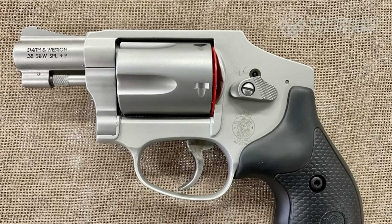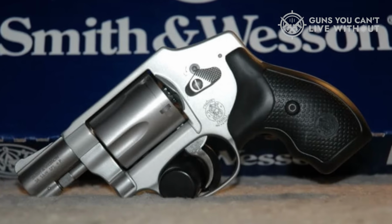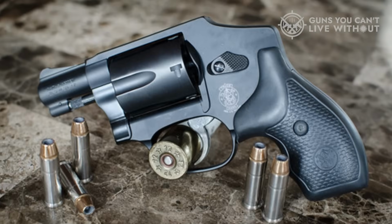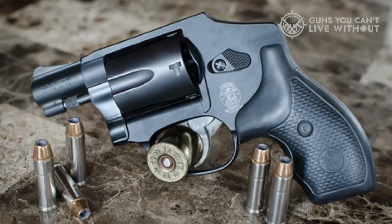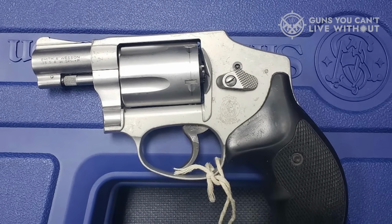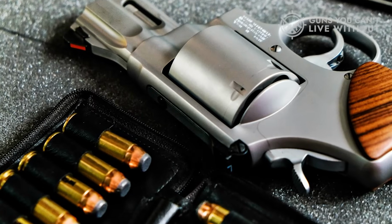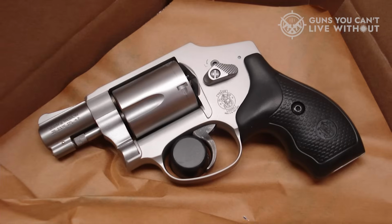I've managed to fire 150 rounds in one session at the range, testing everything from target rounds to personal defense loads, and the only issue was the gun heating up. Attention to detail is evident with extra polishing on the cylinder flutes, thumb piece, and side plate screws. The revolver is also ready for full moon clips, and Smith & Wesson includes 3 in the package, along with a manual and a trigger lock.